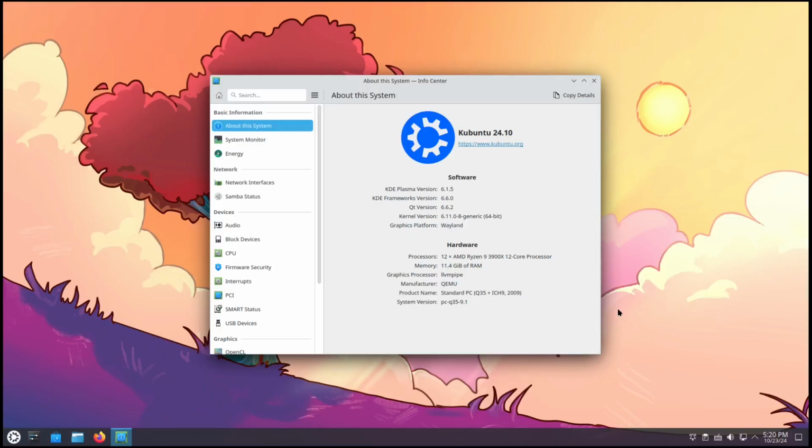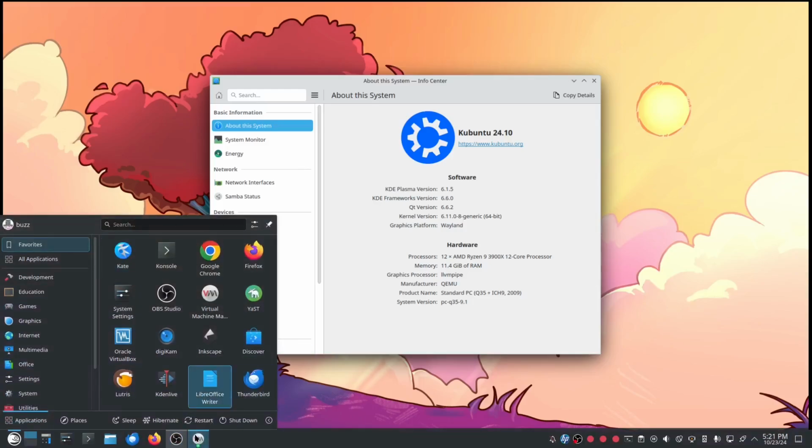Okay, so just real quick, I went ahead and fired up the Kubuntu 24.10 virtual machine that I have running. And it looks like everything's matching. The Plasma version 6.1.5, Frameworks 6.6.0, Qt version 6.6.2, and the kernel version 6.11.0-8 is, as far as I remember, all the same. So let's flash over and have a quick look at that again.